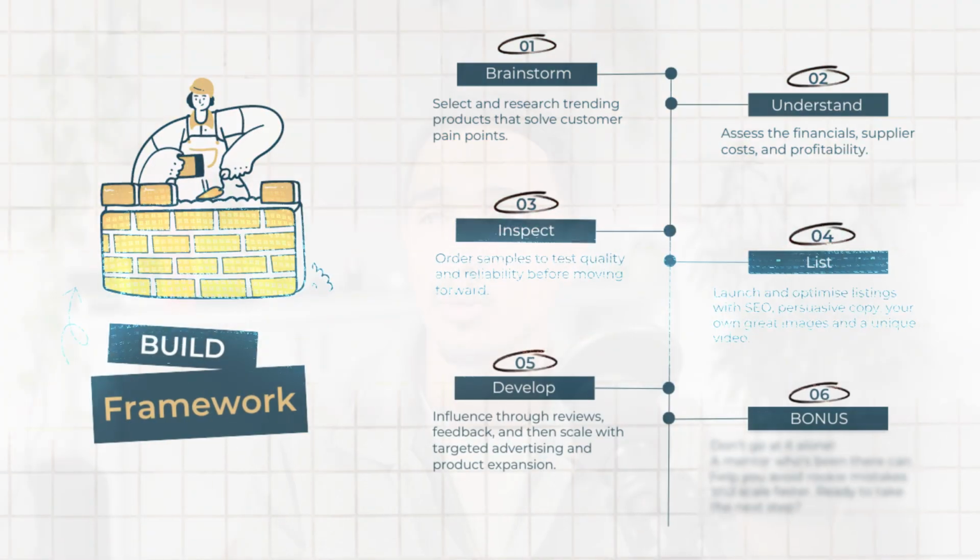The last step of the build framework is develop. This is where I look at ways that I can influence reviews, make changes based on the feedback from the reviews on Takealot, and then scale with targeted advertising and product expansion. This section takes a bit of creativity. Takealot doesn't allow you access, for obvious reasons, to the buyer's email addresses or any contact information. So you can't necessarily resell to someone who's bought from you or remarket. You also can't directly ask for reviews.